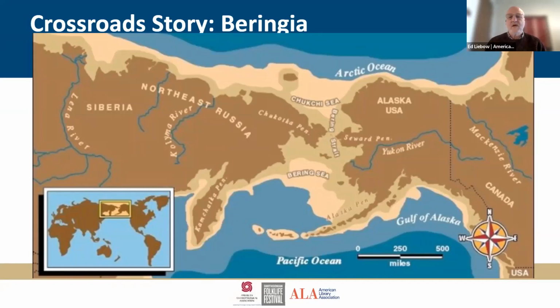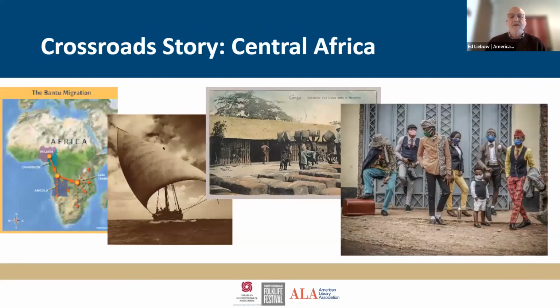The third of the crossroads is Central Africa, and this allows us to tell stories that go back to the early days of human origins, as well as the central kingdoms of Africa and the settling of most of the continent and the origins of the transatlantic slave trade. Many ancestors of today's descendant communities in the Americas had their origins in Central Africa, were forcibly transported to port towns in Western Africa, and then across the Atlantic to the Americas. So this is the third of the crossroads.